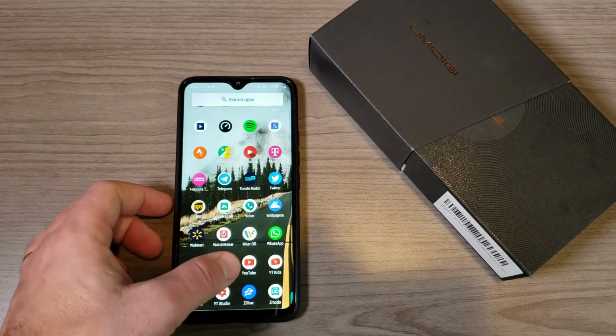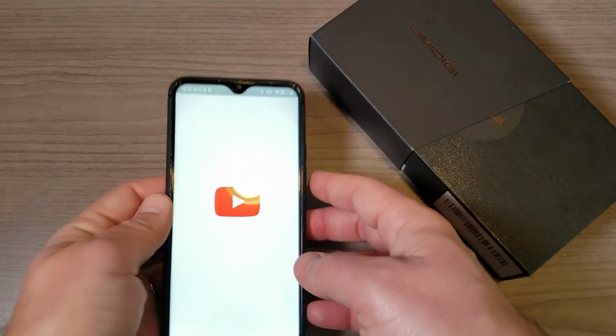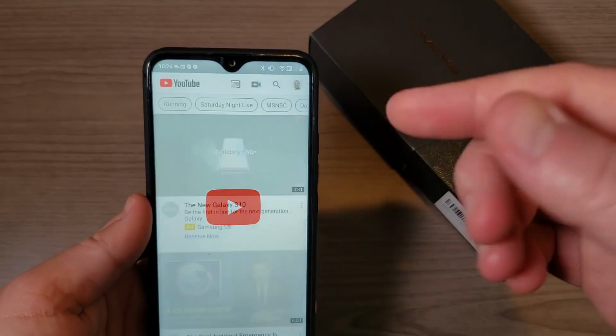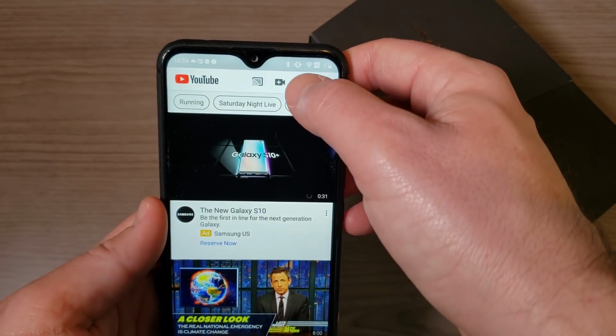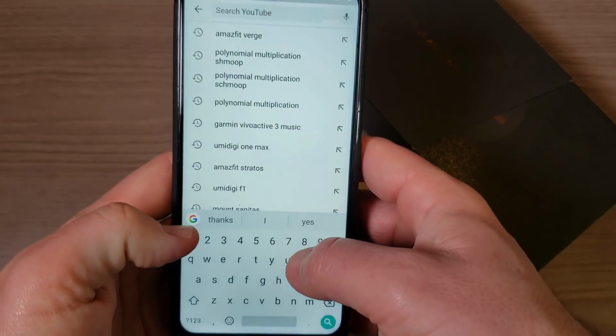But let's go ahead and fire up a song here, and I didn't have this prepared in advance, so we're going to do a quick fast forward here and play a song for you so you can hear what that bottom firing speaker sounds like.